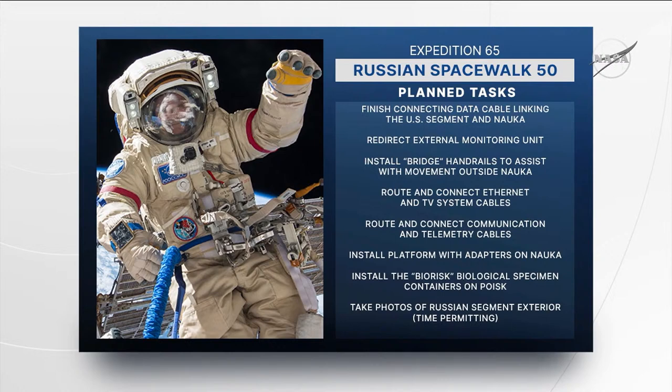Aside from that, they're also going to be installing a platform with some adapters on the outside of the MLM that will be able to host any payloads in the future. So that'll be one of the final tasks.